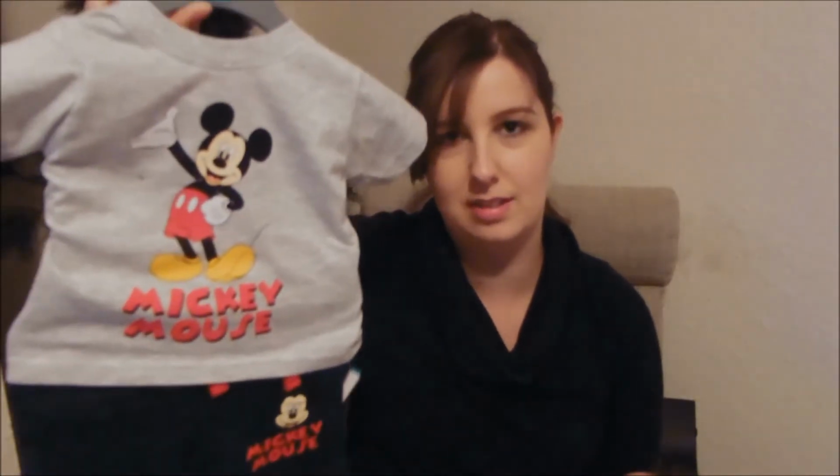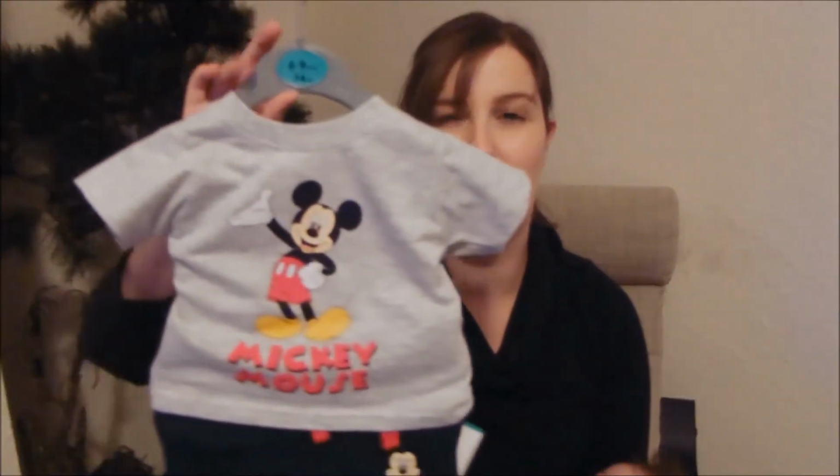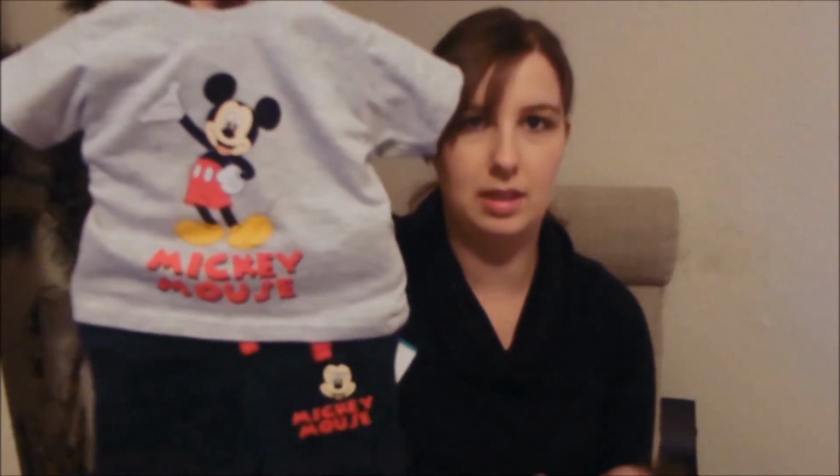I also got Alfie from Primark this little Mickey Mouse short and t-shirt set. I got this in age 6 to 9 months, and it doesn't have the price on it, so I think it was about £6, maybe 7. So yeah, it's just got Mickey Mouse on the t-shirt and Mickey Mouse on the little shorts.